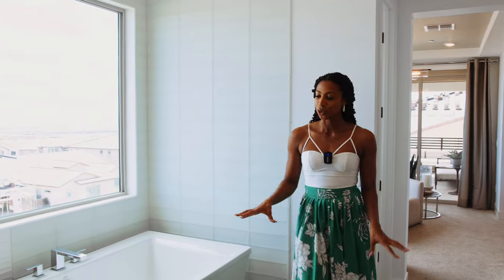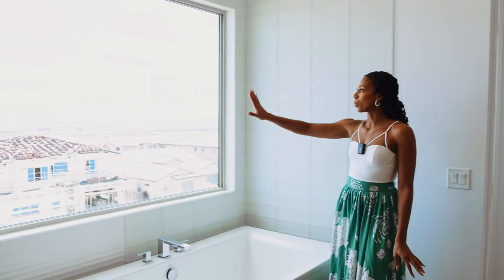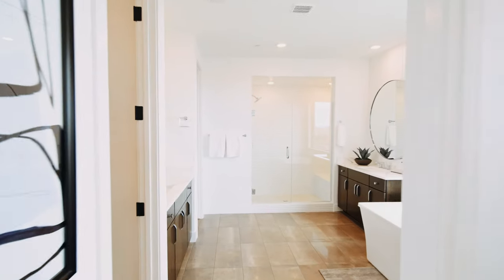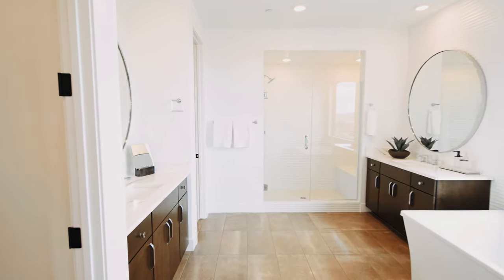Now imagine an intimate night in this bathroom here. You have a freestanding tub with a beautiful view of the mountains and the strip. You have his and her sinks and an amazing layout of this bathroom.